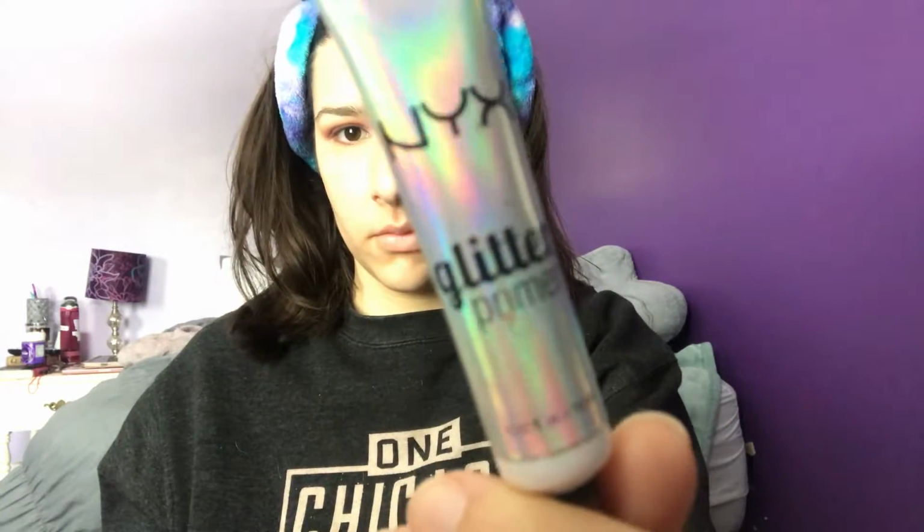And then I'm going to be blending the edges out, and then I'm placing concealer on the center of my eye, so when I put that shimmer shade, it's more of a blank canvas. We don't have any other shadows disturbing it. Then I'm going to blend that part out. And then I'm going to put down the NYX glitter primer, which is amazing. It's literally the best glitter primer, and it's so cheap.